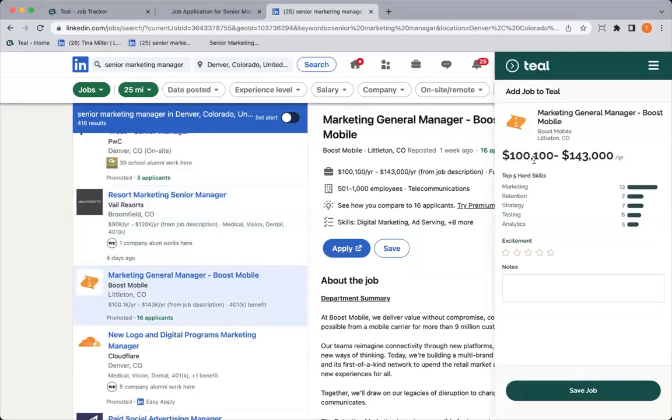So here's a job, 100,000 to 143,000. I see the top skills. And what I recommend you do is bookmark a bunch of jobs. In lean manufacturing, there's a process called batching. And I think for job searching, batching is very, very helpful. Rather than doing it all as a serial process of saving a job, tailoring my resume, getting the application out, you're doing a lot of context switching and it becomes really inefficient. And because the job search is a dynamic thing that's changing every day, new jobs get posted, new jobs get taken down, I like batching.